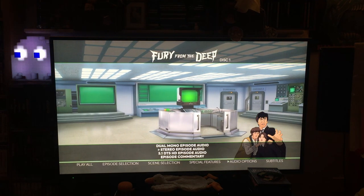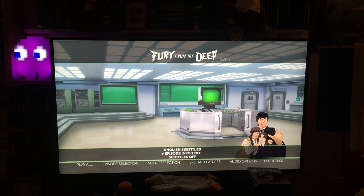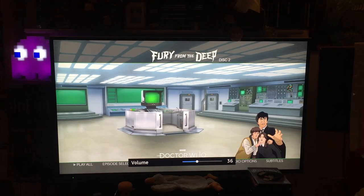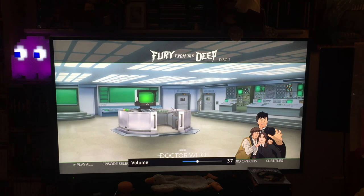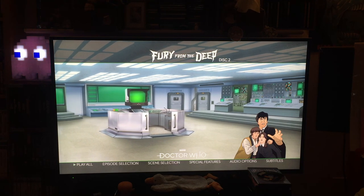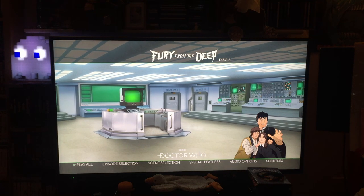Let's have a look at the audio options there. Subtitles. We've got the info text in the subtitles here. Yes, I really like info text. I know I say this in every video, and I say that because it's true. Here's disc two, and I forgot to turn the volume up on the first disc. Well, actually, I didn't turn the volume up for fear that there might be some kind of copyrighted music on there. But this just sounds like a bit of background atmos, so hopefully it should be okay.